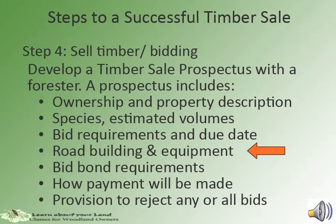A prospectus should include whether road building is needed and how those roads and trails need to be constructed for potential future use. If roads need to be built, this will be reflected in the bids as it will increase the costs to harvest. Also, if there is a request for the operator to use specific equipment or limits on what time of year the harvest can occur, that information should also be included.